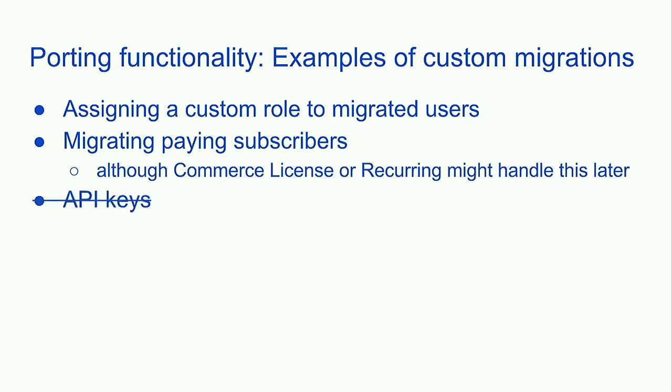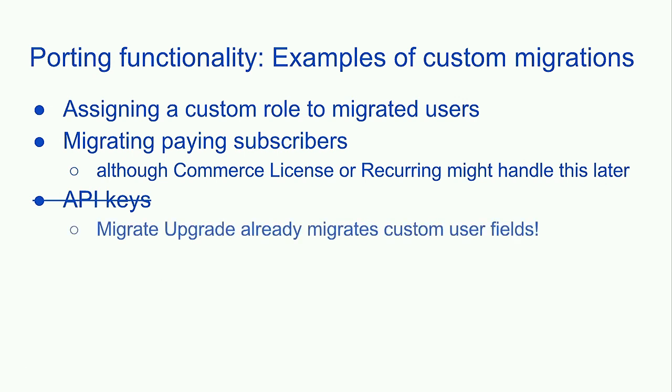Although I do hope that that'll just be done for me in Commerce License or Commerce Recurring. And I don't have to migrate API keys because I made them a field in Drupal 7 and fields are already working in the general Drupal 7 to Drupal 8 upgrade process. So that's nice. It's nice when things get added.